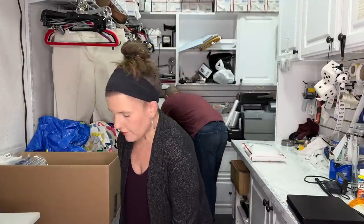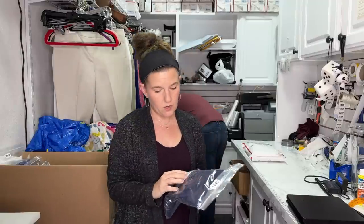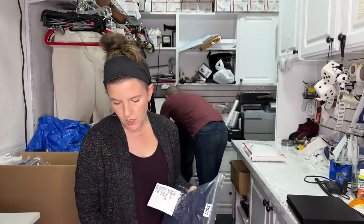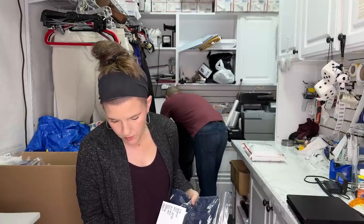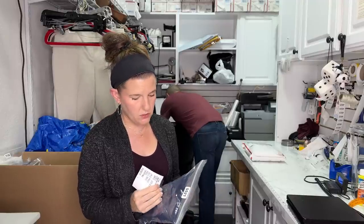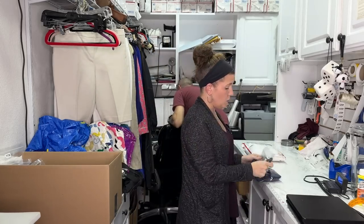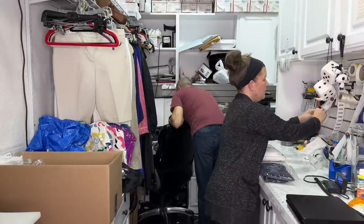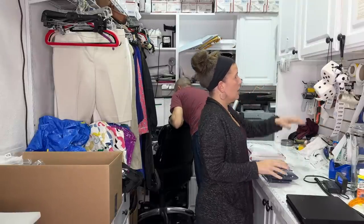Okay, next is Figs. We only buy this at the bins now. We don't pay up for it at all. This is Figs Technical Collection women's size small Casma scrub top, navy blue, and it sold for $16. The value on Figs has gone down. I don't know why or how or what. So we don't pay up for it anymore. And oftentimes there's all these stains on Figs. This happened to be okay.